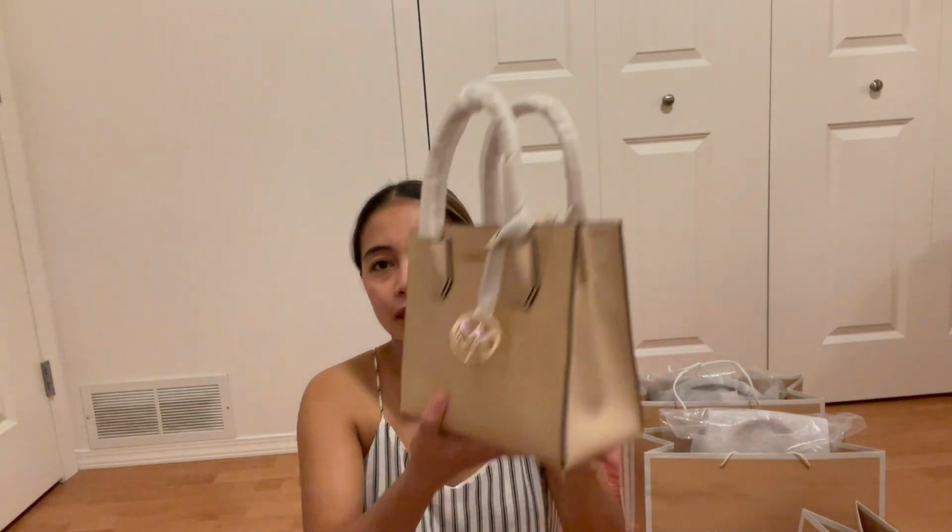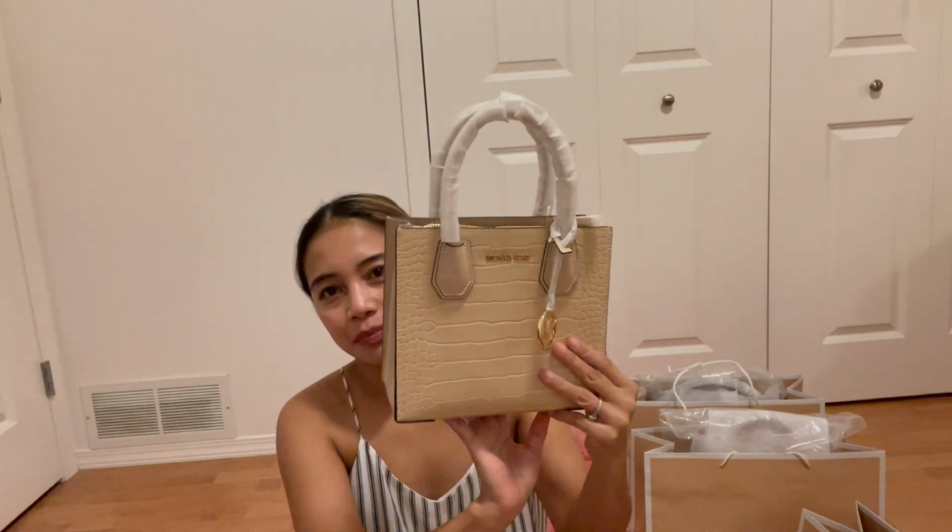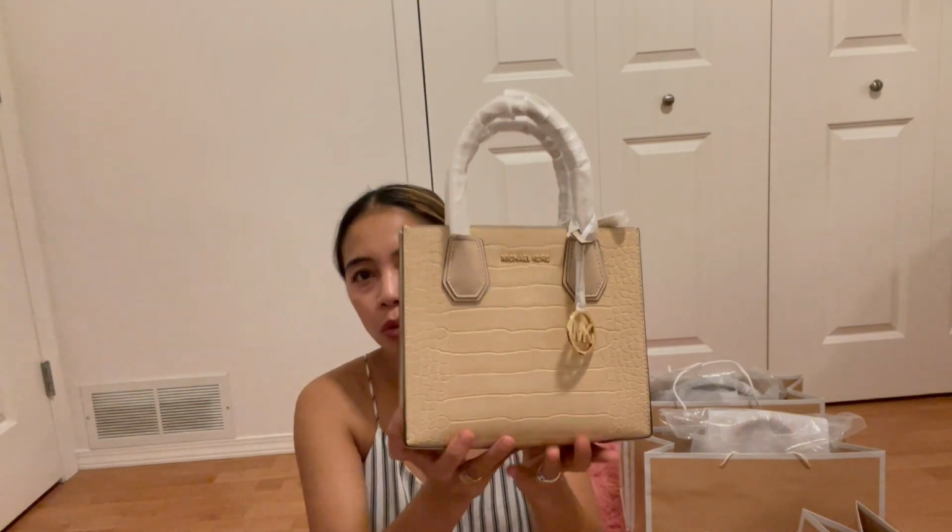So, kung alis kayo, diba? Magde-date kayo ng jowa nyo. So, pwede to. It's very beautiful. And may strap din po siya. Pwede niyo po siyang ilagay as body bag. Very, very nice, guys. And I think hindi po siya mahirap i-pair sa mga susuot yung mga clothes because yung color niya is neutral. Very classy. The back part. Ayan. Michael Kors.